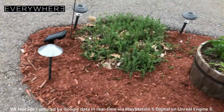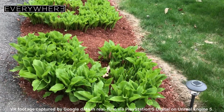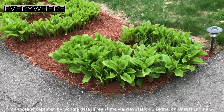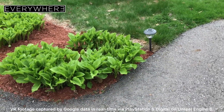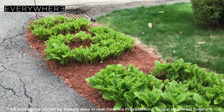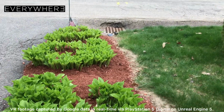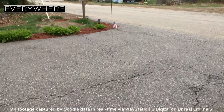And when I'm walking out here, you just feel him. You can feel him everywhere. He planted these plants right here. These are called hostas. They're really, really nice green plants. And the new bark mulch beds make them really stand out nicely. Some nice flags at the end of our driveway here.